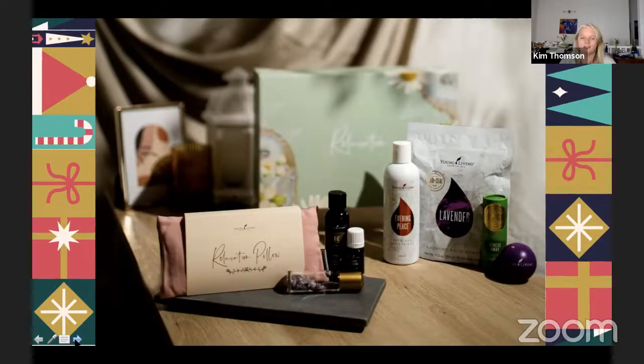So this one's the relaxation pillow, the relaxation set. Now, I just got this one and it comes in this beautiful box, which reminds me of an iPhone box or even our premium starter kit boxes. It's kind of got that beautiful lid and once again wrapped in tissue paper. It has the relaxation pillow, so you can put your favorite lavender oil or whatever oil you want on it.